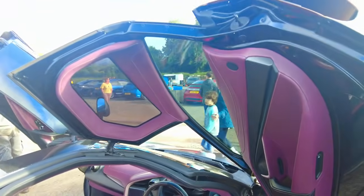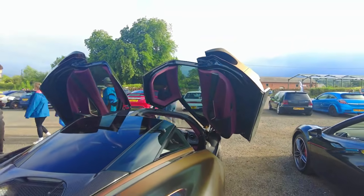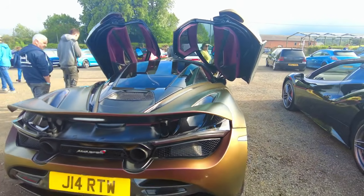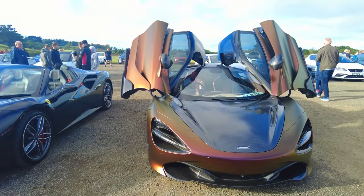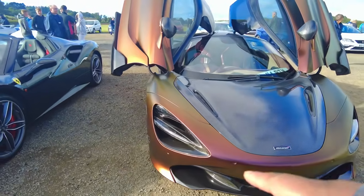I mean, these doors are unreal. Ricky from Living Life Fast had one of these a few years ago, and this is the first time I've actually seen one in the flesh, and I gotta say, what a thing. What a thing. There are things about this car that walking around it I didn't even notice before, like where the headlights are.